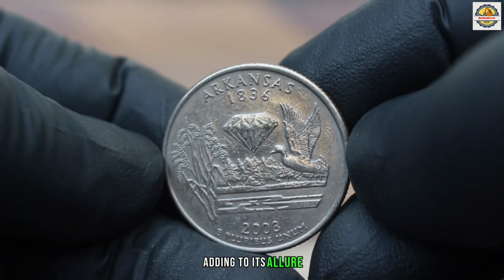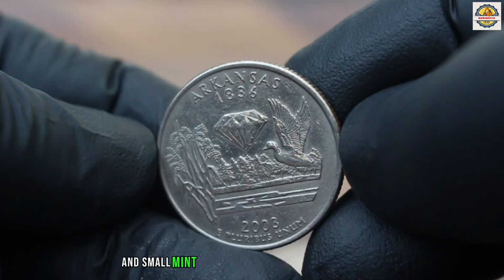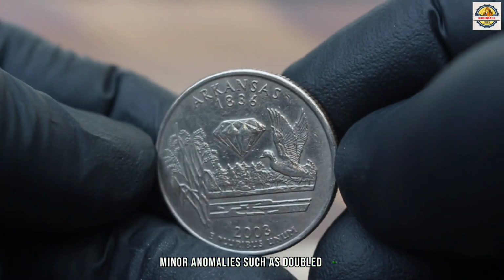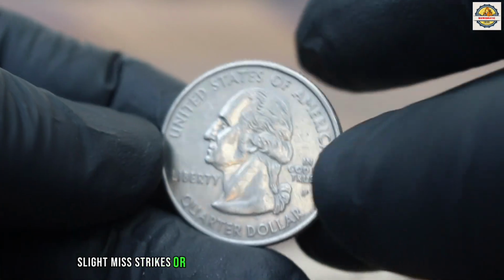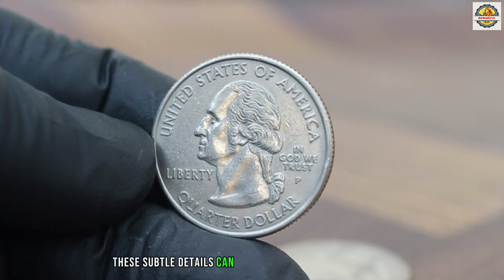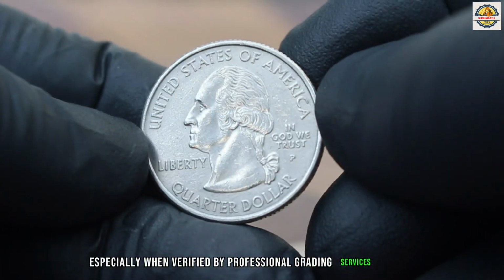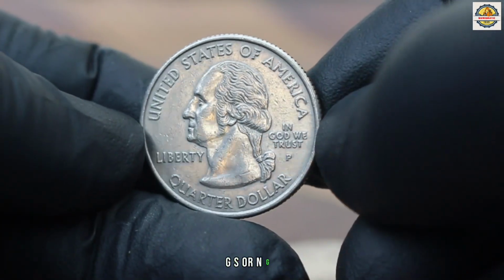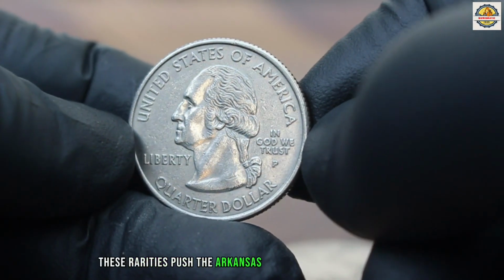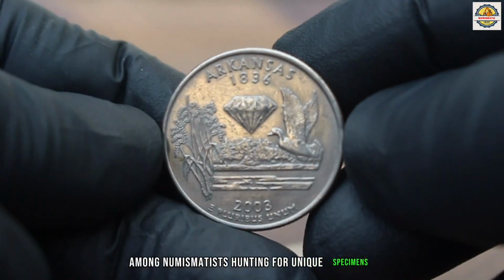Adding to its allure, there have been reports among collectors of die variations and small mint errors on certain Arkansas quarters. Minor anomalies such as doubled dies, slight misstrikes, or differences in the placement of design elements. These subtle details can make a coin even more valuable, especially when verified by professional grading services like PCGS or NGC. Although not widespread, these rarities push the Arkansas quarter's desirability higher among numismatists hunting for unique specimens.